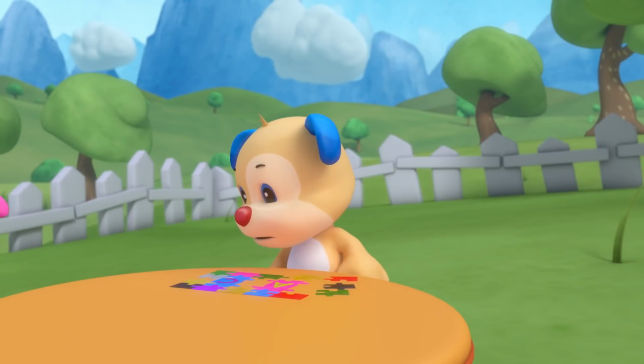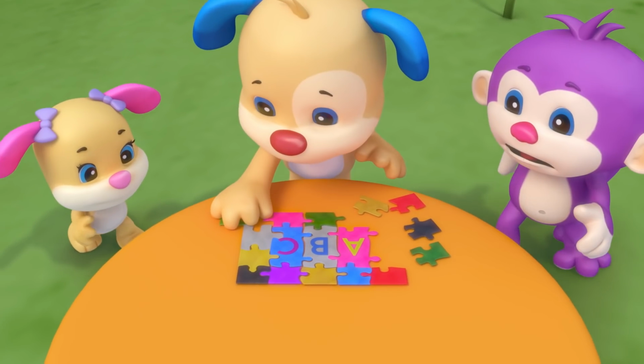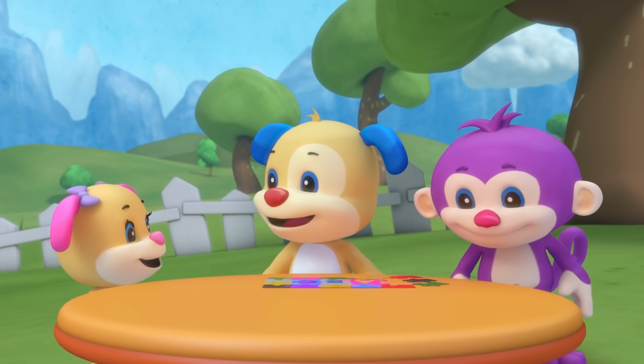Just a few left and then it's done. Now Puppy finds the final one. The puzzle's fixed and they all know it's right side up and good to go.